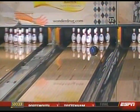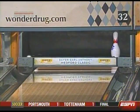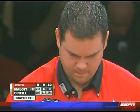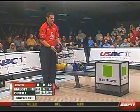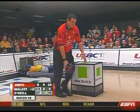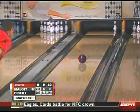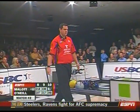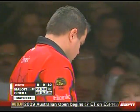You can see him starting to migrate more towards the center of the lane, as each ball that goes down the lane takes a little bit of that oil off of the lane, and the players just stay one step in front of the transition. Wes Malat inching more towards the center. Converts the 10. That's a winner. He will move on to face Tommy Jones in the title match.